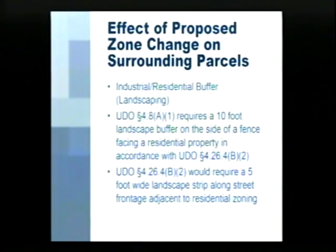The industrial and residential buffer would be required. That would require landscaping. UDO 4.8.A.1 requires a 10-foot landscape buffer on the residential side of a fence. The fence would be required if there was outdoor storage on those industrial properties, and a 10-foot buffer would be required to be on the residential side of that fence. That would basically have landscaping that is low water use. It includes evergreens, shrubbery, that kind of thing that just breaks up the mass of a fence.